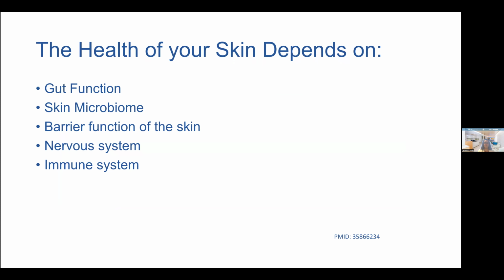Okay, so the health of our skin depends on several things. One is the gut function. One is the skin microbiome, and there are a couple of different organisms on our skin that are important to reflect on. One is Staph epidermidis, which is the good kind of bacteria that we want on our skin. That's the one that protects us from the bad bacteria and helps keep everything in balance. And then 30% of us have Staph aureus, which is the typical staph that we've heard of, and that tends to be more common in patients who have atopic dermatitis as well.